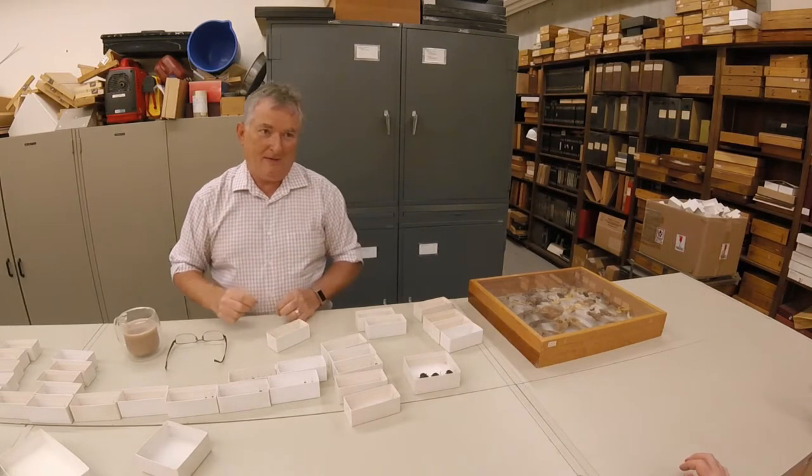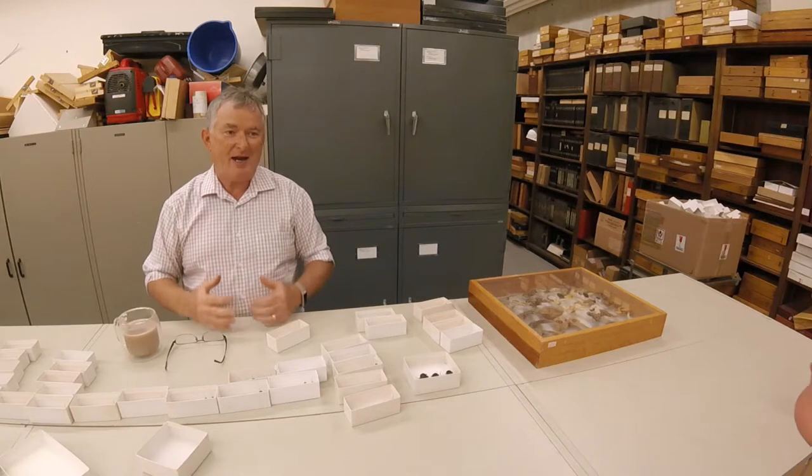So it's a microscope and a camera. It's a microscope and a camera. So it's high-end macro photography.